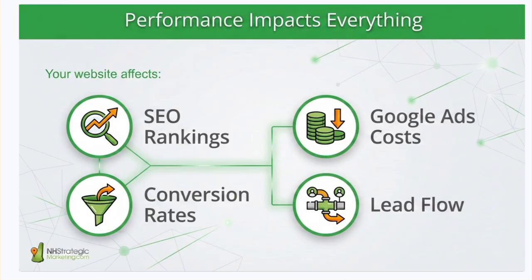And your performance, the website performance impacts everything. It affects your search engine optimization rankings, how you show up in the search engines. It affects conversion rates of how many visitors visit your site and how many are taking that next step to either email you, to fill out a contact form, or to call you to get a quote or an estimate, right? It can affect your pay-per-click advertising costs, like in Google Ads. It can affect your lead flow dramatically. So your performance of your website affects all those things.